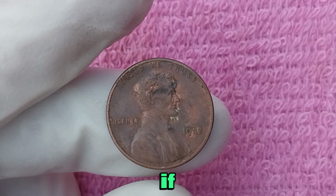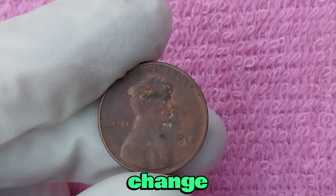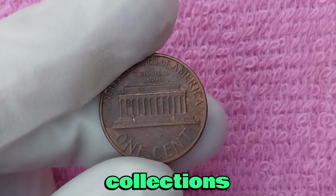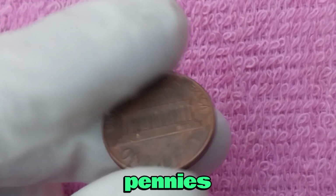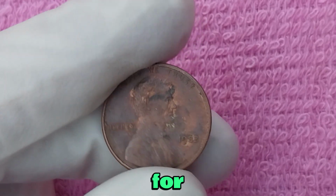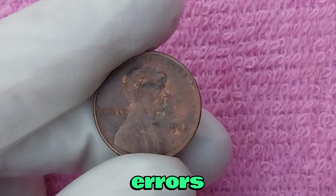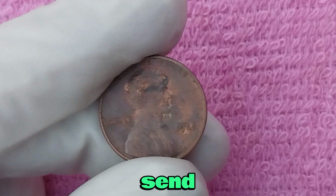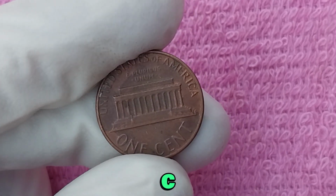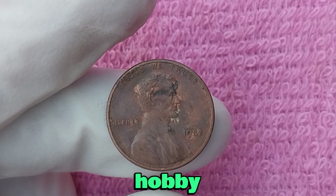Here's what you need to do if you want to join the hunt for the 1982 Liberty 1-cent goldmine. Gather all your old change, check piggy banks, coin jars, drawers, and relatives' collections. Sort out all your 1982 pennies. Carefully examine the date and mint mark. Weigh each one. Separate copper from zinc. Look for unusual features, off-center strikes, double dies, or wrong planchet errors. Consult a reputable dealer or send your coin to a grading service like PCGS or NGC, and remember, even if you don't strike it rich, the thrill of the hunt is what makes this hobby so rewarding.